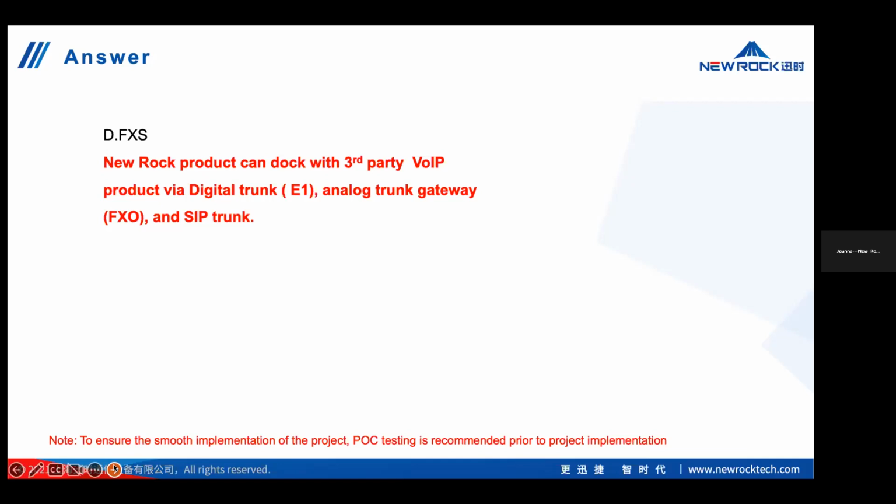This is the correct answer because D is right. We can connect with third-party VoIP products through the digital trunk, analog trunk, and SIP trunk.